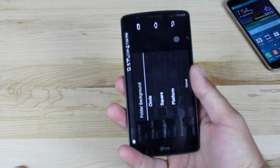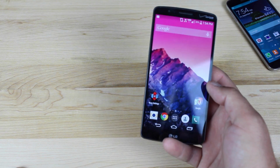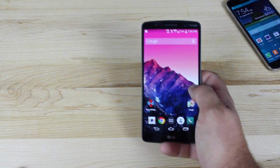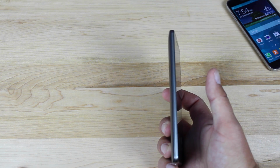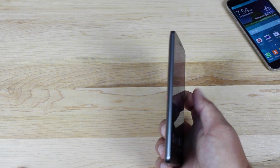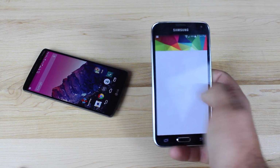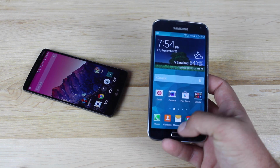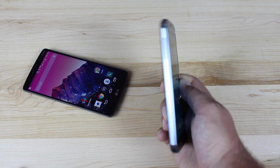Just turn the screen back on. And we're still good to go. So the LG G3 seems to have held up perfectly. As you guys can see, it's straight as an arrow, no bend. Galaxy S5 holding up just fine, and as you can see, straight as an arrow, no bend.